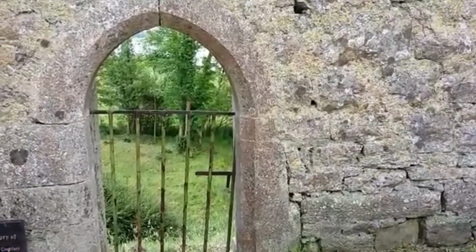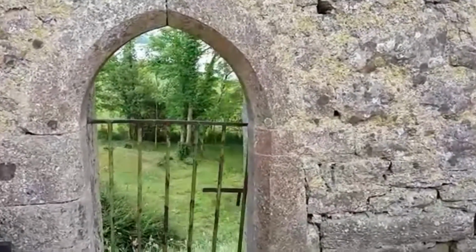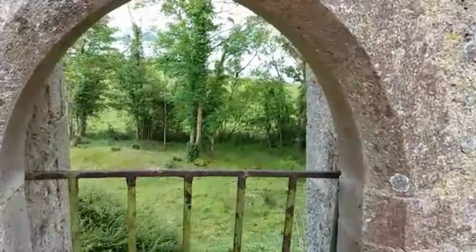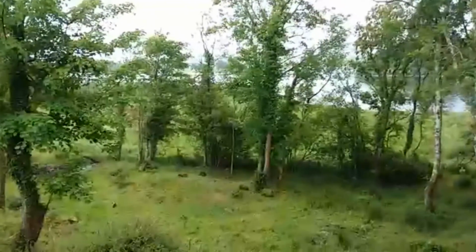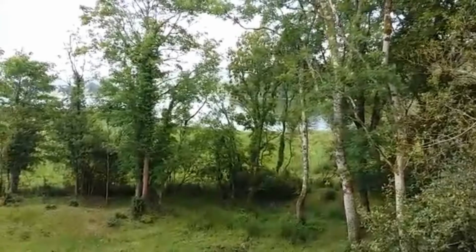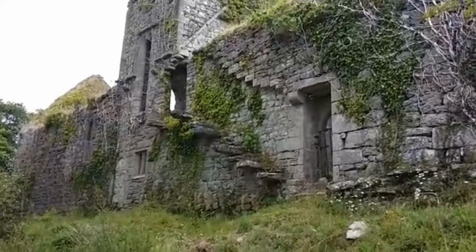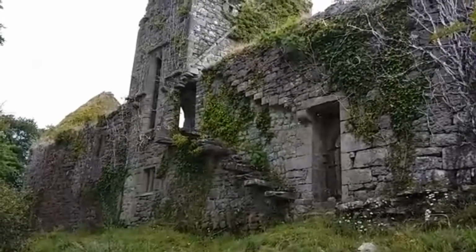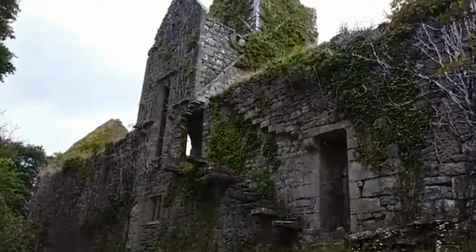A lovely feature of Ballindoon is the door in the south wall, and when you go through it you get a fantastic sense of how Ballindoon Abbey is precariously perched on a ledge of limestone rock, and you also get a sense of the drop to the lake of about 6 metres, and the wonderful setting that Ballindoon would have enjoyed in its heyday and still does today. The setting really is outstanding. Another unique feature of Ballindoon Abbey is the cantilevered stone stairs on the external face of the south wall of the abbey. It's a fantastic feature, very precarious, not recommended to access it, and it leads up to the first floor of the tower.